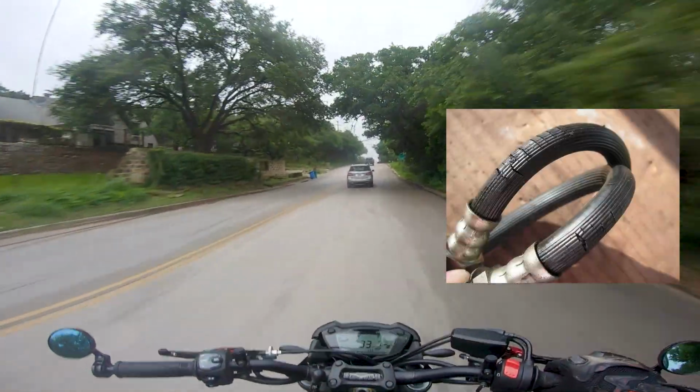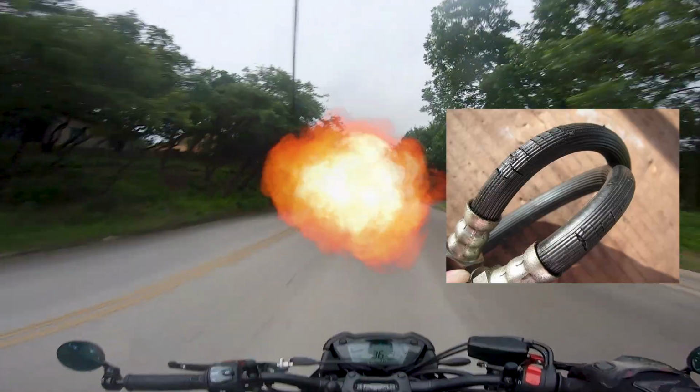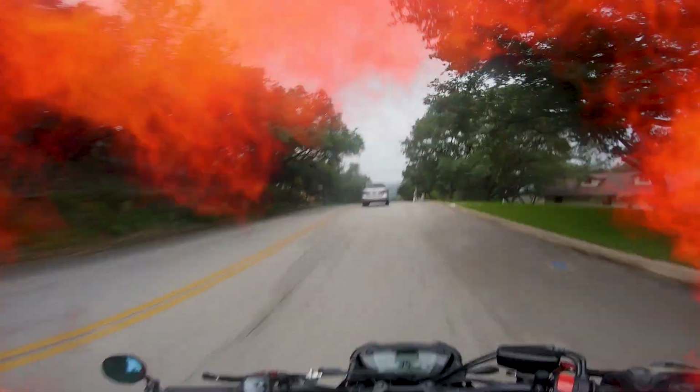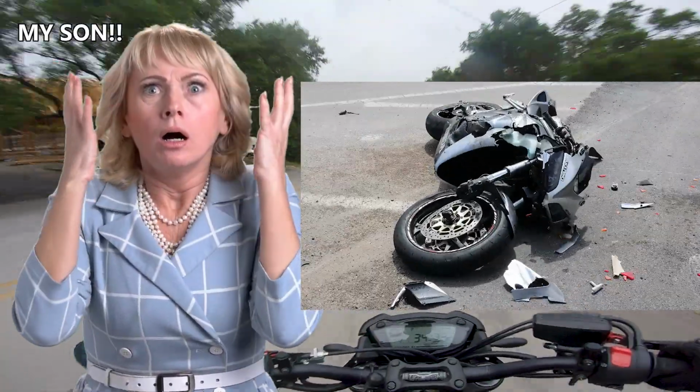Rubber lines can crack and deform as they age, and that can create weak points, and those weak points can explode under pressure, and you'll instantly lose all braking force while you're in the middle of slowing down. Yeah, can you see the problem right there? Service your brakes, my dudes.